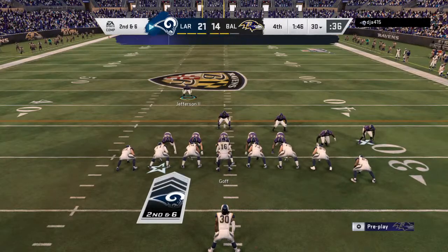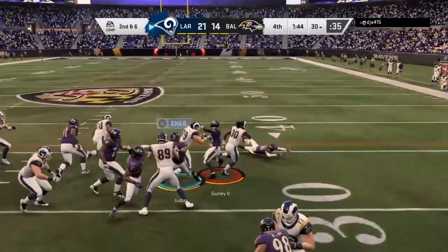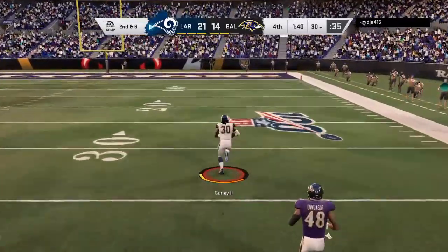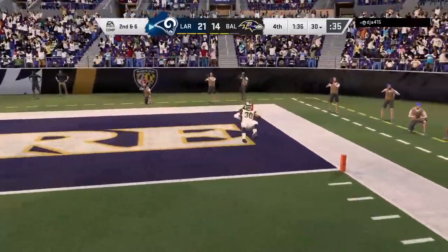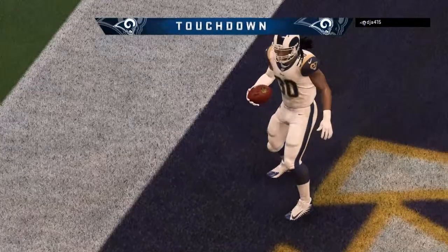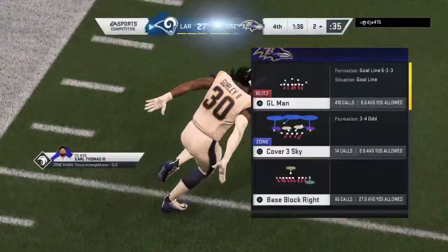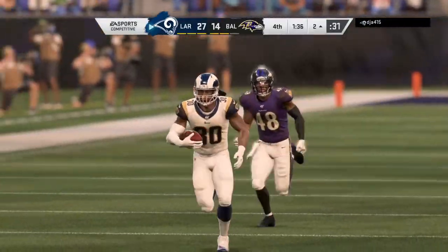A lot of bulk out there, as you might expect, on that D-line to try to stop the run on second down. Now Gurley. Todd Gurley, wave goodbye. 30, the 20, 10, touchdown LA. Todd Gurley, 70 yards. And the Rams tack on to their advantage.